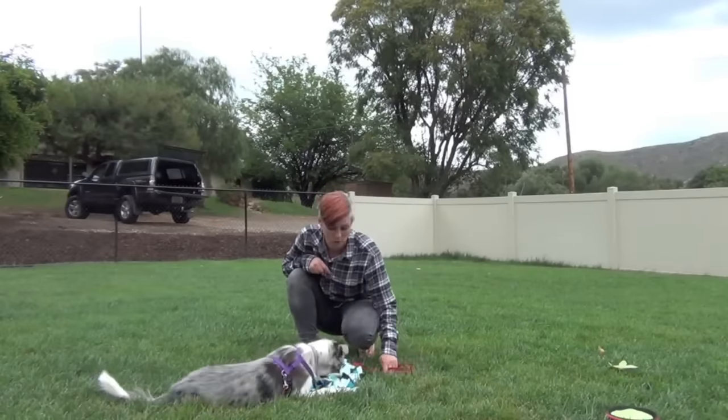So you can practice no mugging from your hand as well as your bait bag, and that's going to save you a lot of time down the road when you're training and your dog suddenly thinks, ooh, I think I shall take that treat. Good job. Click your dog for staying away from the treats. Once you click and reinforce your dog for backing away, click and reinforce your dog for staying back.